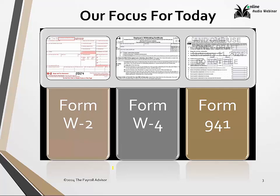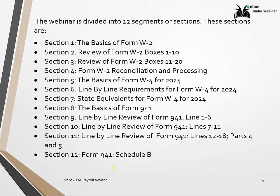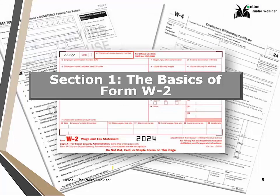So we're going to be focusing on the W-2 form for this year. I know we just sent our ones for 2023 in, but 2024 is already here. We got to get going. The Form W-4 for this year, and of course, what we think will be the 941 for this year because it's still in draft. So we're going to cover about 12 sections in this. I've divided them up into sections so that we can kind of keep them organized. So let's get started now on the basics of the W-2.